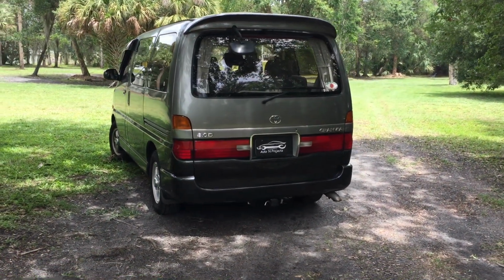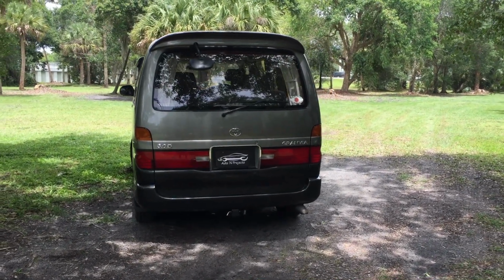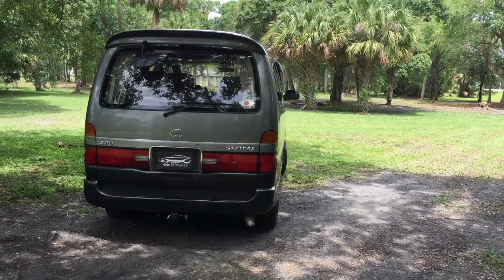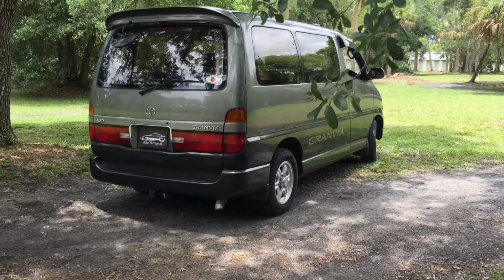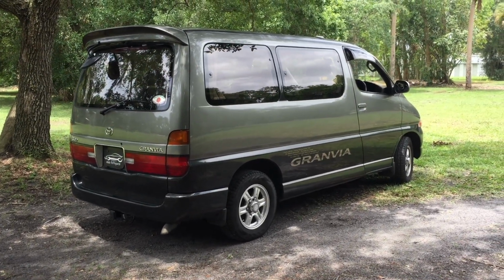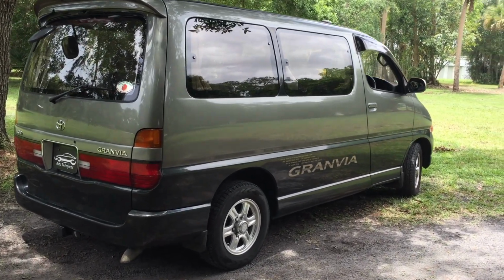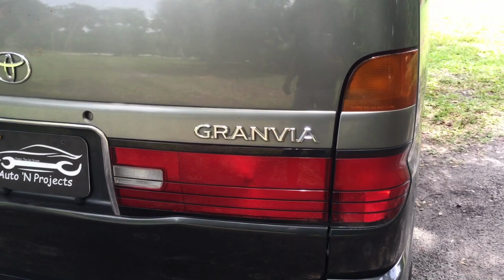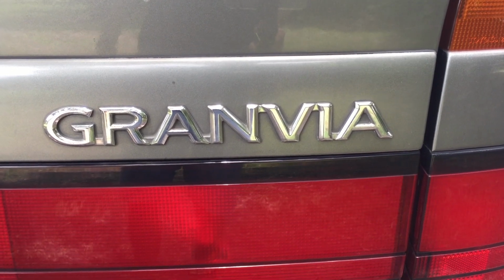The van is put together well. Unique design, and some interesting features for '96. Simple and versatile. I think it wouldn't hurt if the Granvia had a couple more inches of ground clearance, but there is always room for improvement. There is more room inside of the van than it appears from looking at it from the outside.